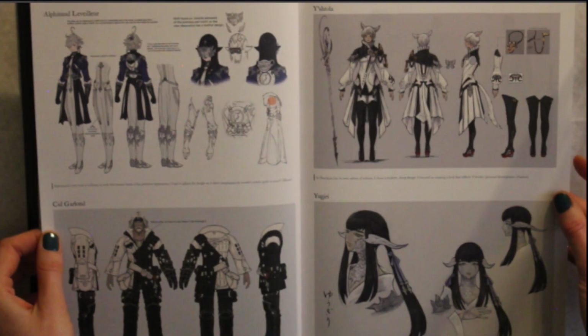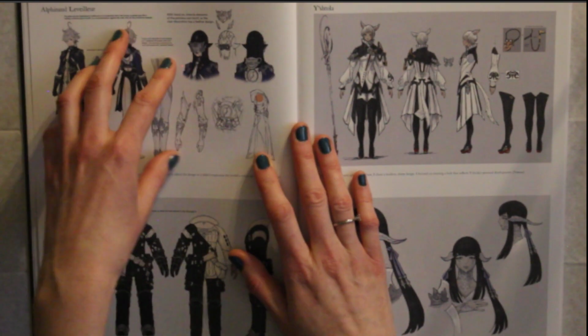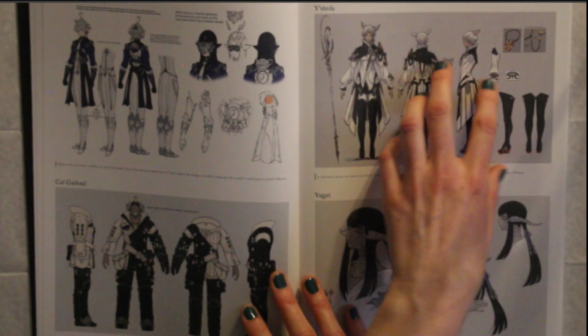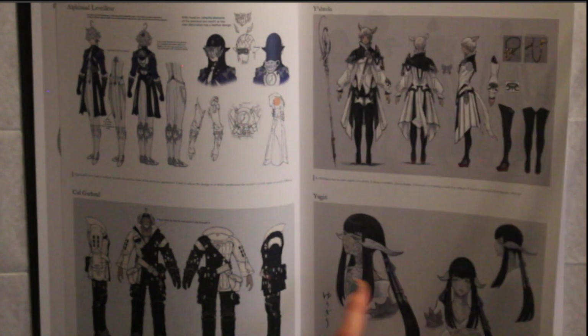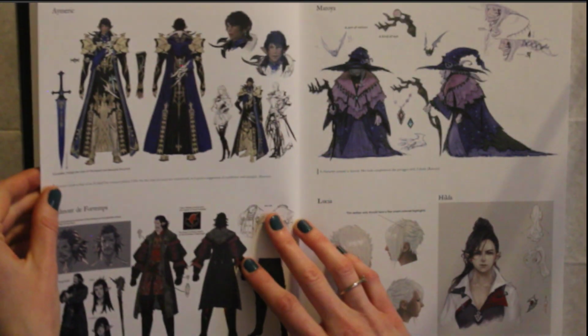And we've got some of the key characters. My boy Alphinaud. Cid, who is a regular in Final Fantasy games, if you're familiar. Bestest girl, Ysayle. It is, yes, a cat girl. Yugiri, who is more in the next expansion than this one.